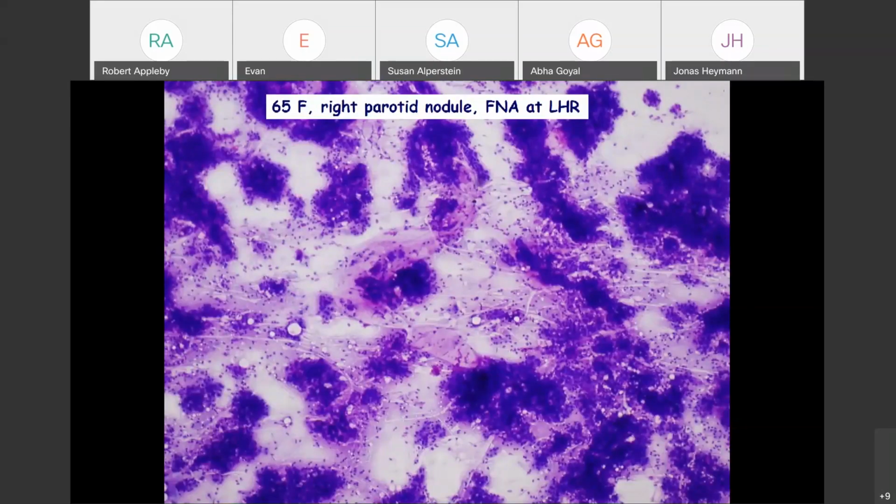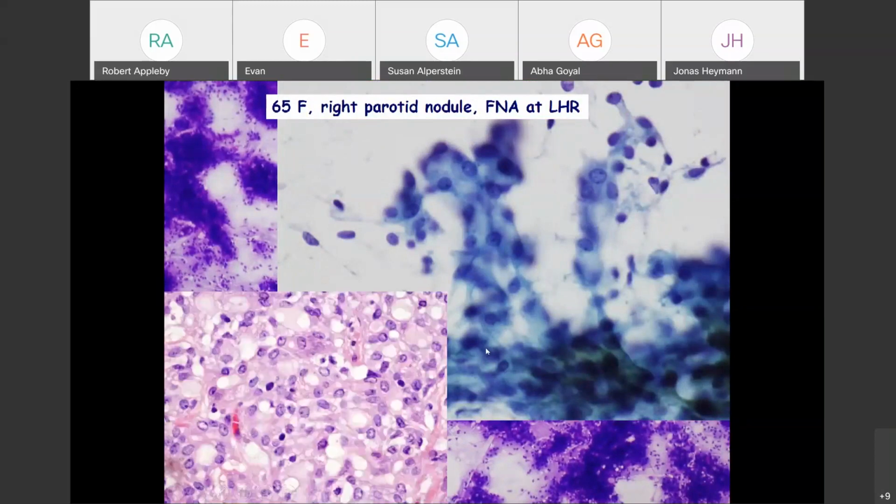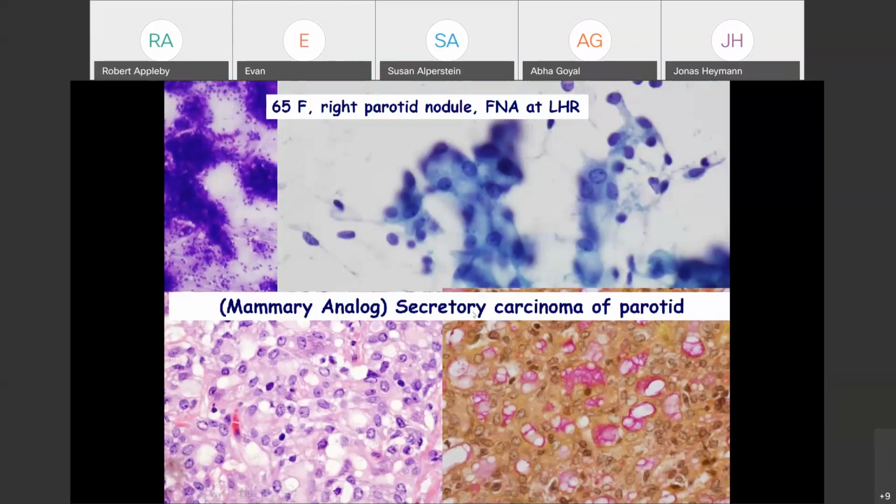Here's a parotid nodule. It has this very strange negative marking, gland cells. This is an example of secretory carcinoma. I did not make this brilliant diagnosis because the patient already had this diagnosis, just a recurrence. So I already knew the answer.